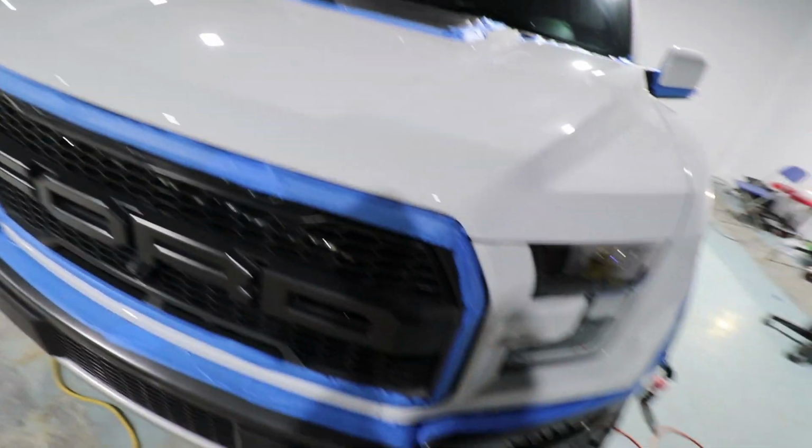So when doing a paint correction, the first thing to do is always a test spot, and you always want to start with the least aggressive method, working your way up to the most aggressive. And with a truck in this sort of condition, we went directly to flat top.